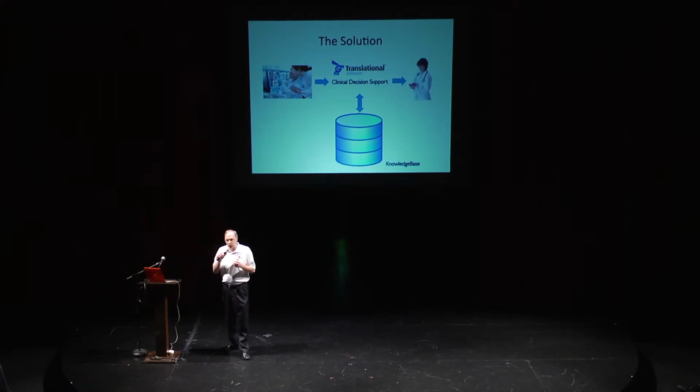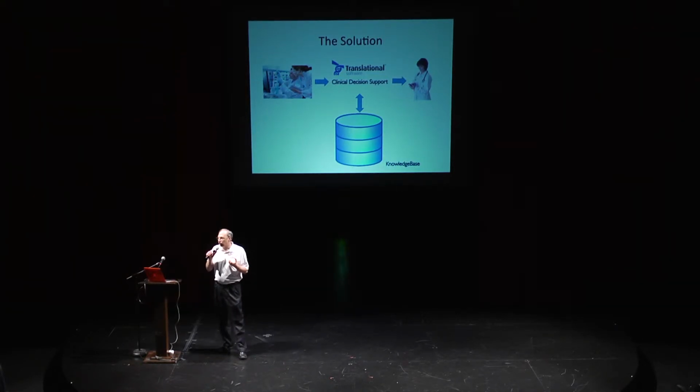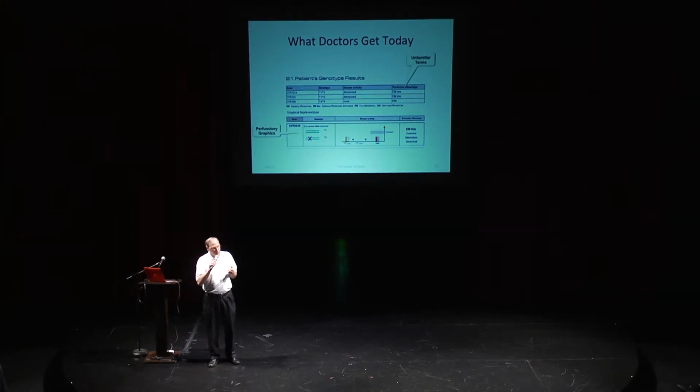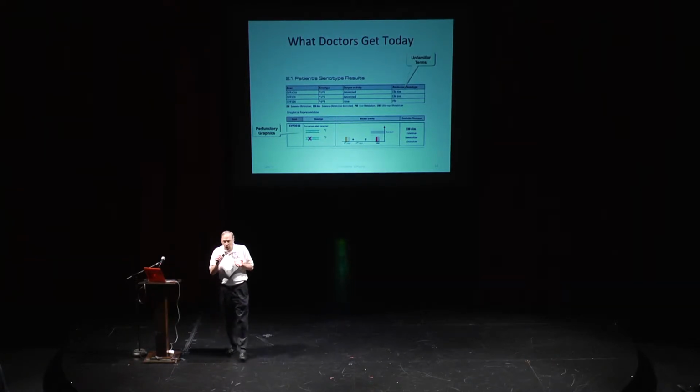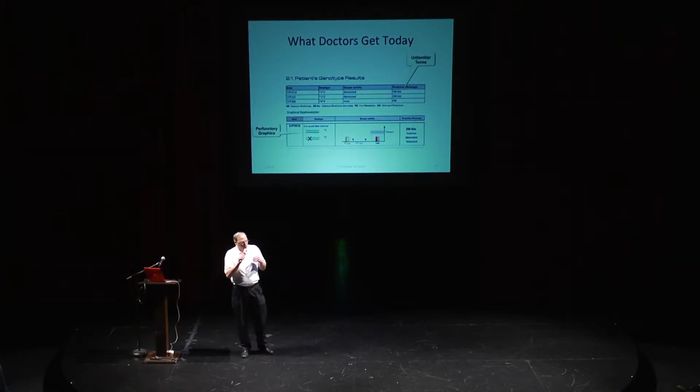So what we built is a cloud-based system that sits between the lab and the doctor. Our customer is the lab, that takes the A's, G's, C's, and T's and turns them into something worthwhile for the doctor. What we noticed is that right now, the normal reports are written by molecular biologists for molecular biologists. So they expect the doctor not only to understand the biology or the genetics, but then expect them to figure out how that applies to their patient.